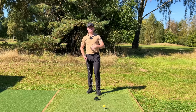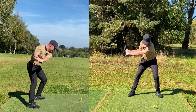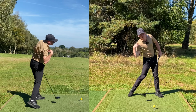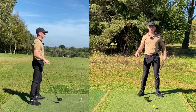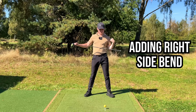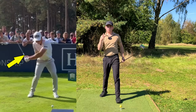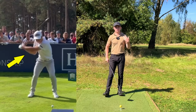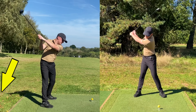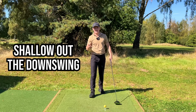Why does it allow him to shallow out his swing? Well, if I go to the top, I have that little shift into the left side, and then from there, I start to work this left shoulder up and out of the shot. Where does my right shoulder go? It goes downwards. So what we are doing here is essentially adding right side bend. So you can see if my left side of my body is going to extend upwards, my right side is going to crunch. This is what we call right side bend. Now, right side bend is a crucial factor in the downswing that allows us to actually take the club, and you can see if I just go into right side bend, how the club drops down. So it allows us to shallow out the downswing.